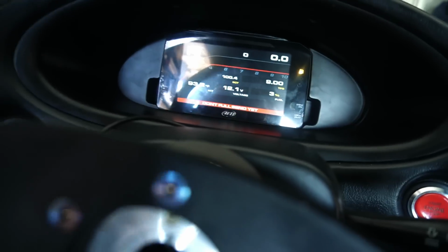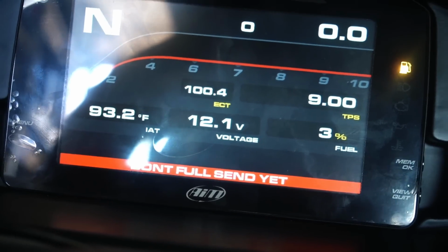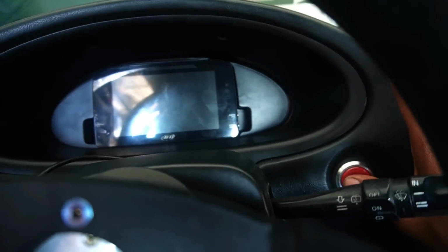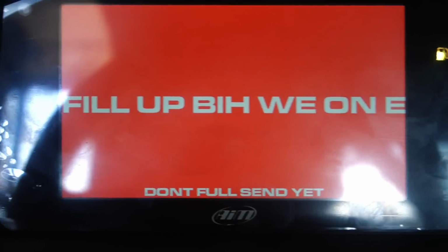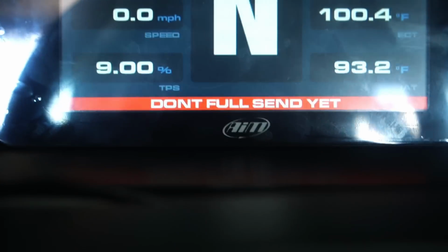Bro, I can set up a dash now in no more than like 15-20 minutes, like a full dash, custom text. Don't fool send yet because the ECT temp is under 120 degrees. So yeah, I got all this stuff wired up properly. I got my fuel reading now. I got my fuel gauge up top. Yeah, bro, like everything is sweet. Got my picture back on it. I had to remake my whole entire dash. Fill up, man, we on E. I gotta go get gas. So I'm gonna go get gas now to get the millivolts that I need. And then to view my other dash, I'm gonna hit view.